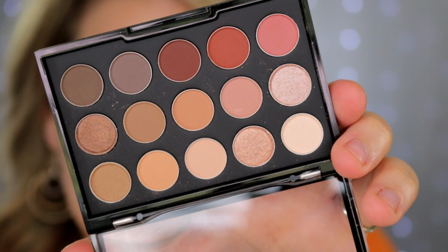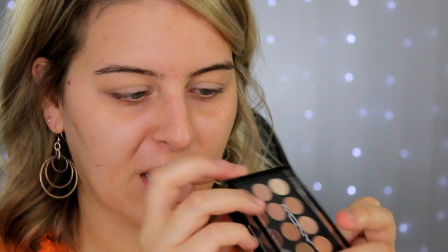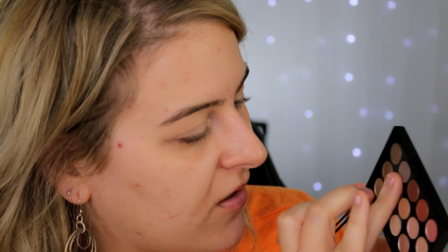I gotta be honest, in the pictures, this looks a lot bigger than what it is in real life. This is like a mini palette. The shadows are very, very small. I mean, that has nothing to do with the quality, but it's pretty tiny. Let's do a few swatches first. Oh my God, my index finger barely goes in there. Let's do a few of the matte swatches though.